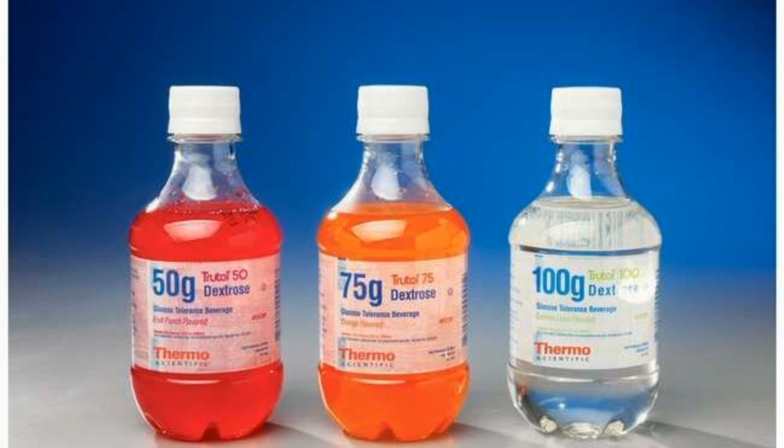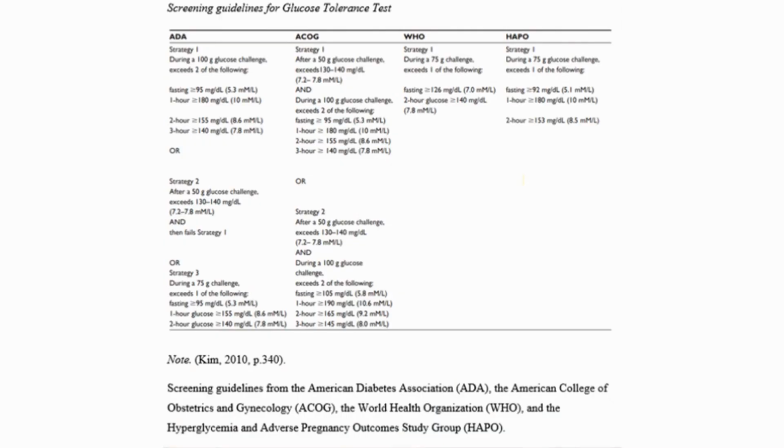When it's time to start testing for GDM, first there will be a glucose screening test. The patient will drink a sugary liquid and the lab will take a sample of her blood after 1 hour. If the blood glucose level is greater than or equal to 140, the patient has failed and will move on to the glucose tolerance test.